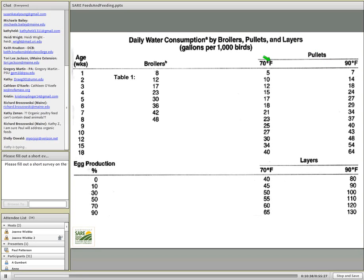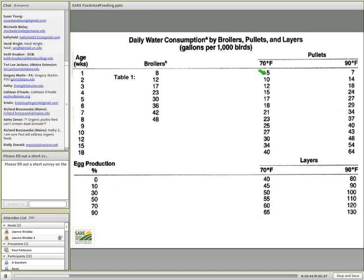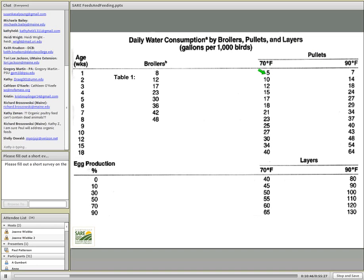Here at 70 degrees Fahrenheit, we're going to need about 5 gallons of water per 1,000 birds at the first week of life. But when we go to the second week, we've doubled that water consumption. And when we go to the fourth week, we're at 1.5 times the level of 2 weeks. So you see how this goes up to 40 gallons by 18 weeks of age as these young birds grow and require more water. Now look at the impact of temperature. Look, we're 1.5 times or more the level of water if the birds are at 90 degrees, which is out of the thermal neutral zone, versus a comfortable temperature of 70 degrees.